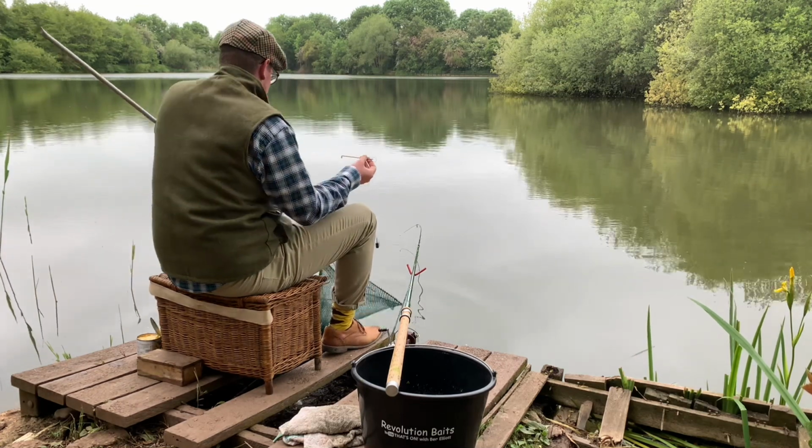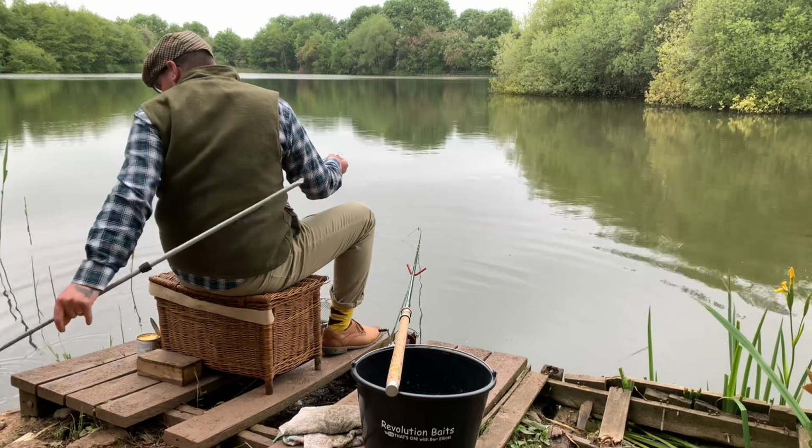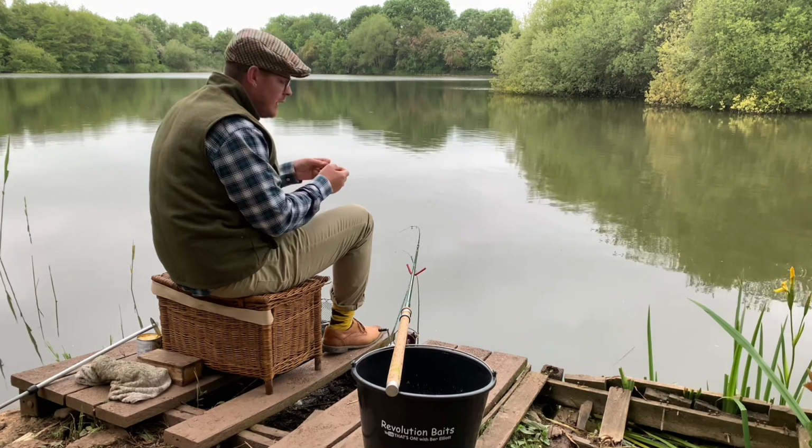And like I said, I hope that's not just one of them fish that you get a couple of and then they're gone. So I'm going to stick with it, double white.